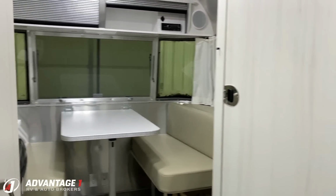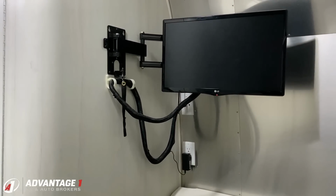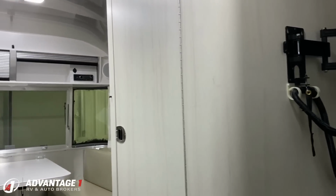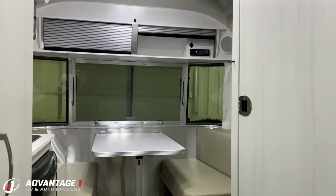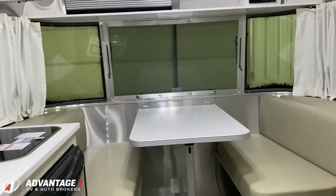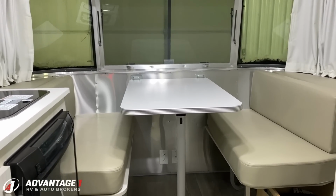I'm going to back you up just a little bit. I'm actually sitting on the bed right now. Back here in the bedroom, you'll see the factory TV. That's on a very long extension, double swing arm. So if you do want to face that out through this hallway where we're looking right now toward the table, you can do that too. But you could actually have dual entertainment set up on this one, which I thought was pretty crazy.